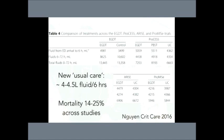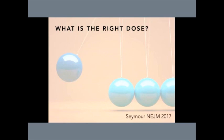Mortality in these studies was also significantly better than in the Rivers study, between 14% in ARISE and 25% in PROMISE. So now that our standard sepsis management has improved mortality so much, we're starting to examine which parts of care provide the greatest benefit. And part of the motivation to examine this is financial in nature.